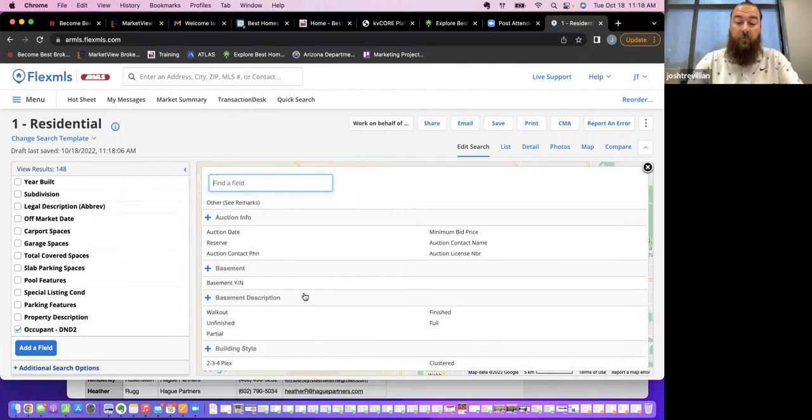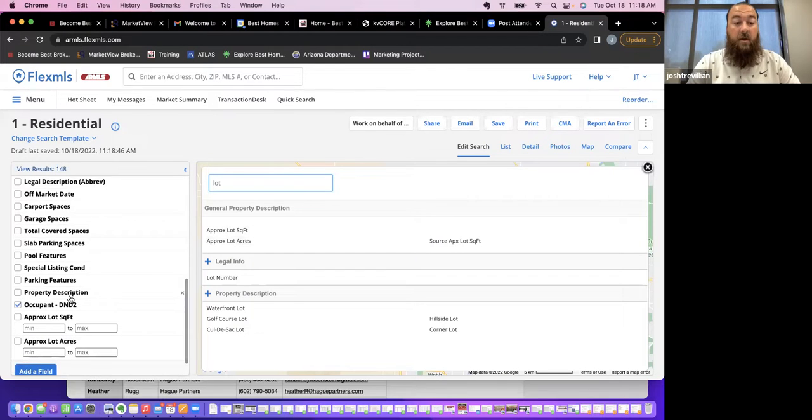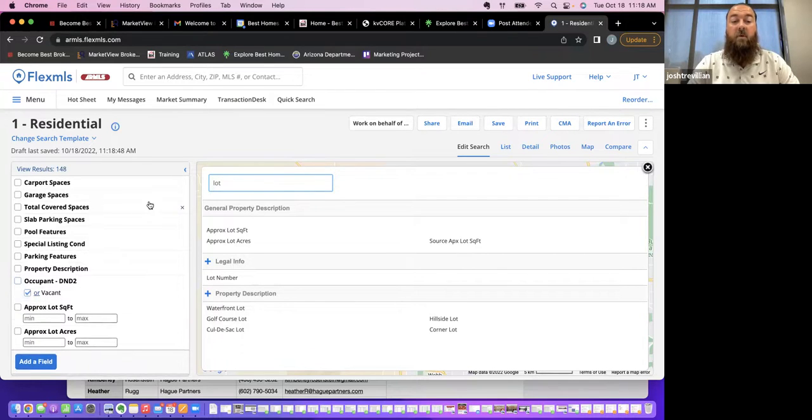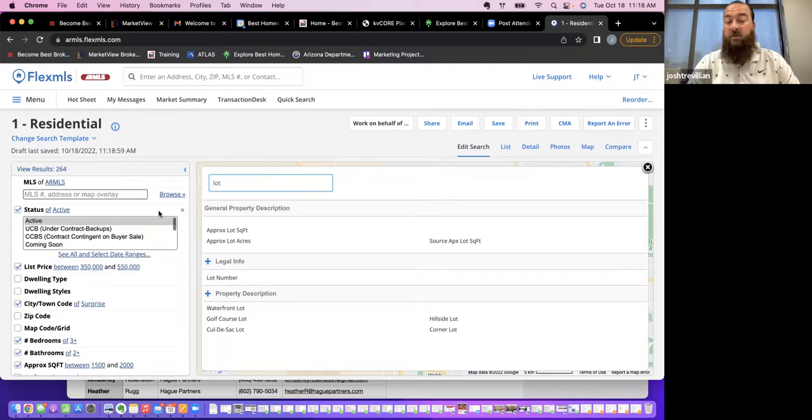Okay. So, you can do it by lot size. So approximate lot acres or lot square footage. If you do acres right here, you know, approximate lot acres, and the list goes on and on and on. So this is how you can do it. Golf course lot, waterfront lot. This is how you can really tone in and narrow down exactly what you're looking for. Okay. And that is pretty much how you search for specific items on the MLS.